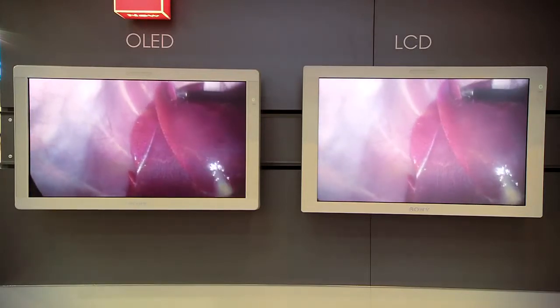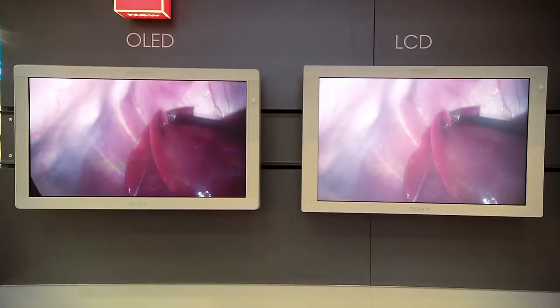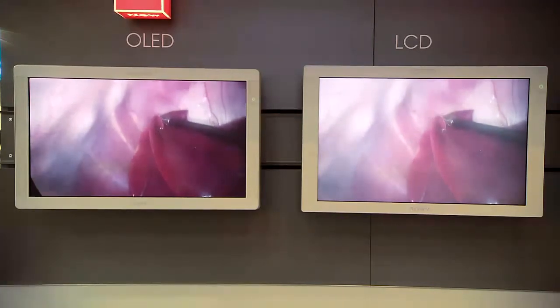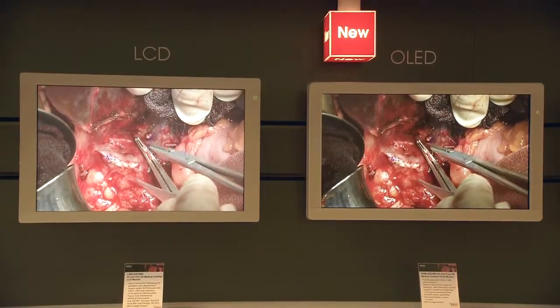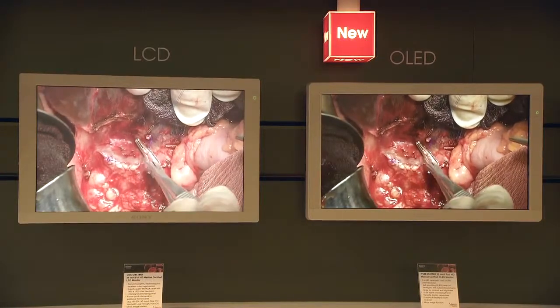The same happens in very bright image areas. LCDs tend to overexpose in extreme bright light conditions, whereas the OLED shows excellent colour reproduction in high brightness areas too. This is particularly important during endoscopic procedures. For example, an endoscopic light source needs to have very high brightness to expose the area of investigation.